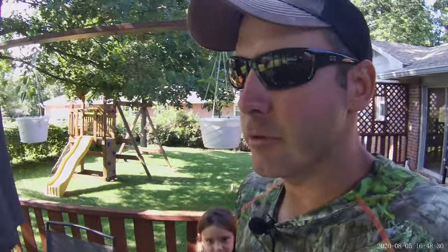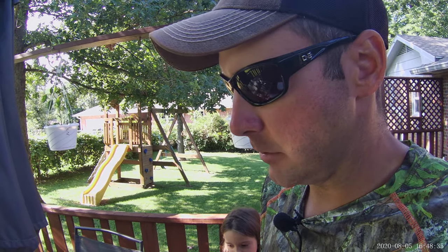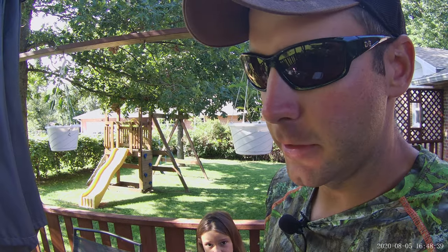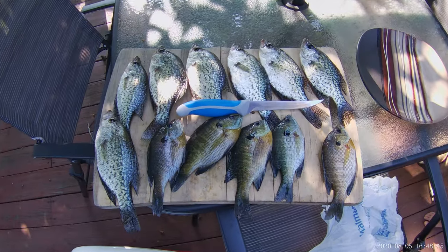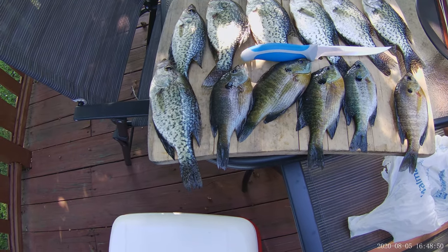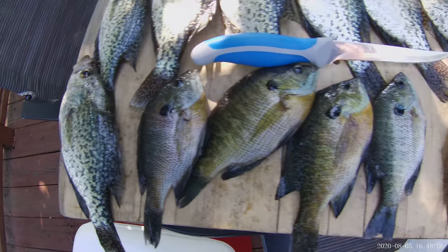Hey again, guys. I just wanted to do a little segment here at the end. Just got home and got all these fish out of the cooler, laid them out. Definitely got enough for a good meal tonight. Got my little helper here helping me. We did pretty good today. The crappie weren't biting super good, but that's all right. We got enough for dinner, and that makes people happy. One, two.